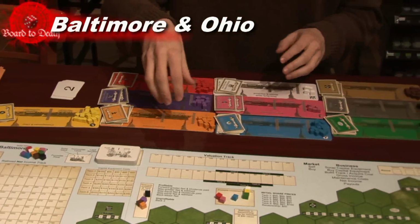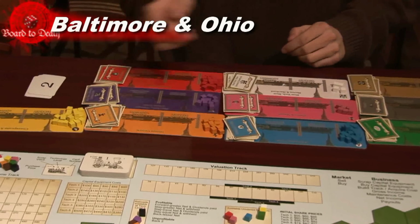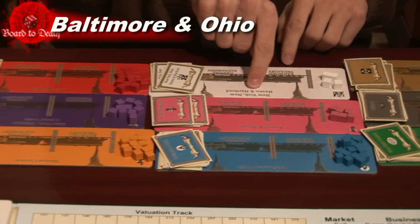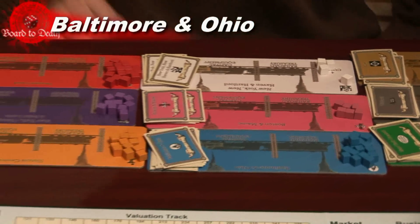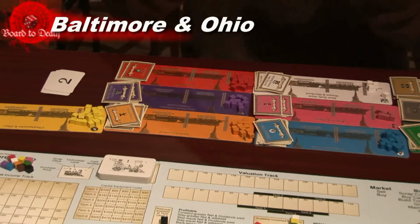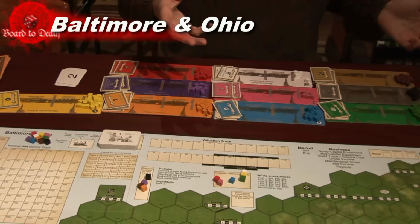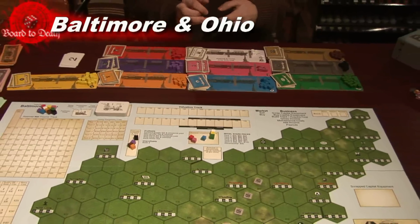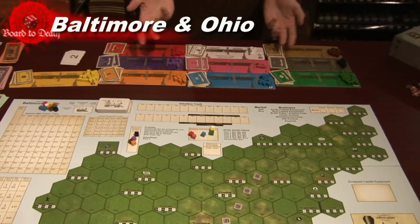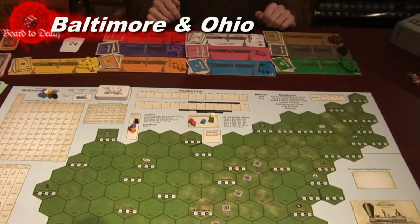And you'll notice that certain companies have more cubes than other ones. For example, this company, New York, New Haven, and Hartford, has just 4 cubes, whereas Chesapeake and Ohio has 22. So certain companies can build longer lines. They start each in a unique place depending on where they are. For example, Pennsylvania starts in Pittsburgh because it's a Pennsylvanian company originally.